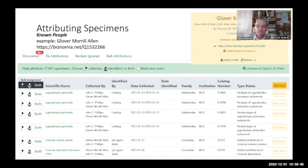So this is from the spreadsheet we're going to share. I decided I would work on this Glover, Morrill, Allen, and I clicked the link in the spreadsheet. So you'll be able to go directly from the spreadsheet into Bionomia, assuming you are logged in and you did task number 1, as David explained.